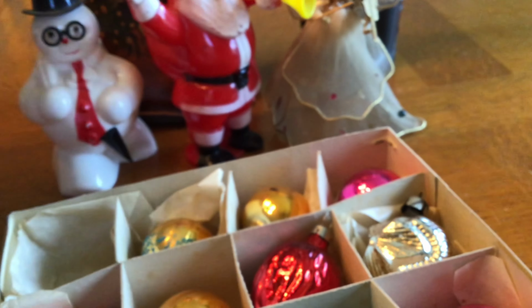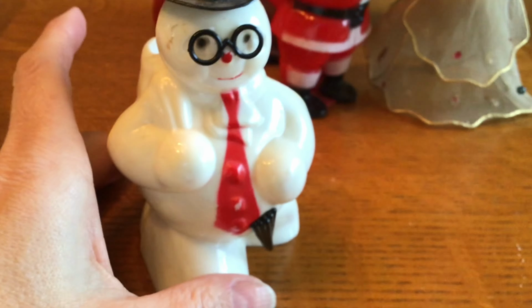And again, this will go towards my ornament boxes that I do every year, starting in November. So those will go in my save pile. These ones I will list now.